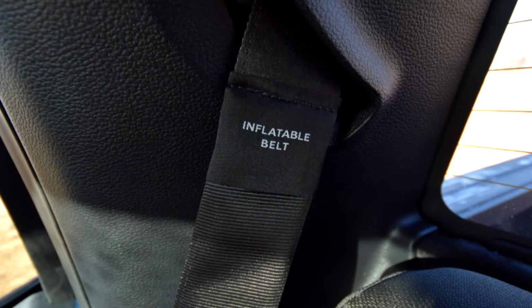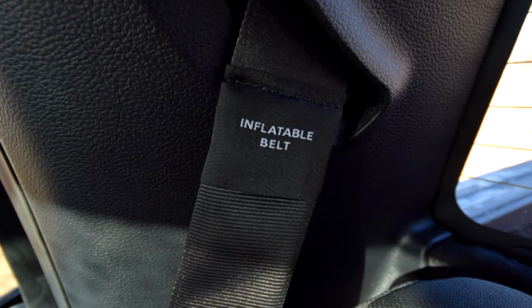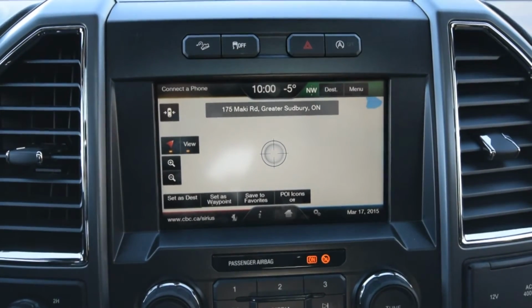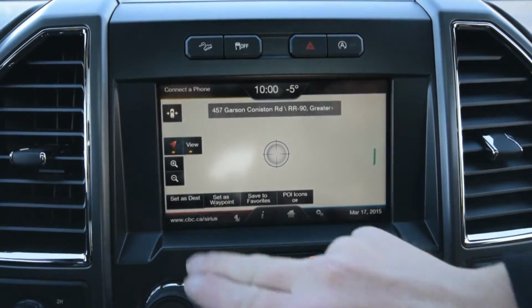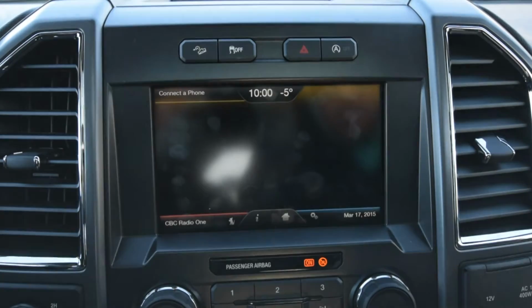As well, there are these rear seat belts that inflate to spread more crash forces over more of the torso, enhancing safety. There's the Sync infotainment system, which is getting a bit old these days, but still works fairly well, often consistently, and with a productive voice command interface once you learn how to talk to it.